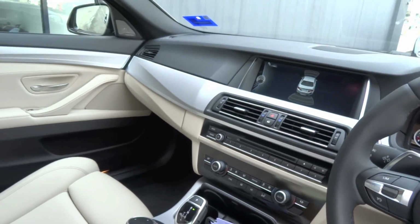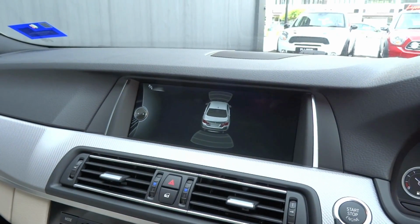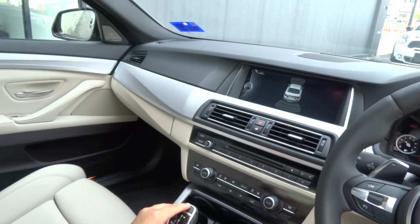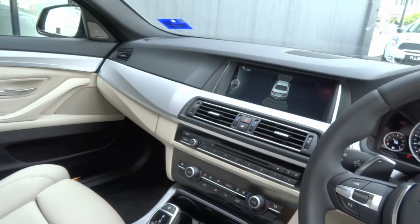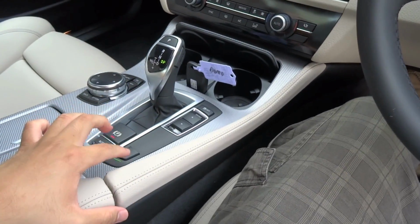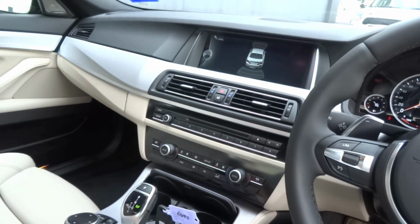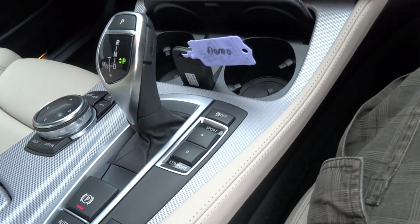Engaging reverse not only activates the parking sensors and its diagram, but it also tilts the passenger side mirror down to curb view. For park, simply hit the P button on top of the gear lever. The row of buttons to the right of the gear lever perform a number of different functions. The bottommost button enables the parking sensors and its diagram to be turned on or off manually, and the topmost button, if pressed once, activates the traction control, and if pressed for a longer period of time, the car's stability control will be deactivated. The switch in between these two buttons is for the driving experience control.